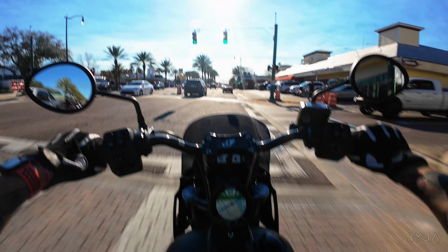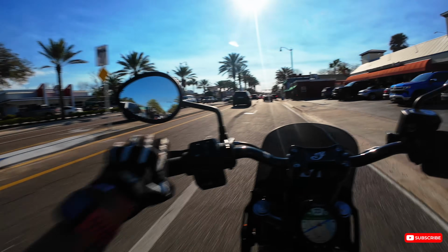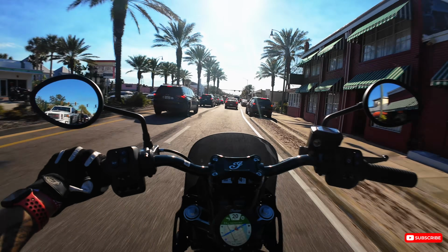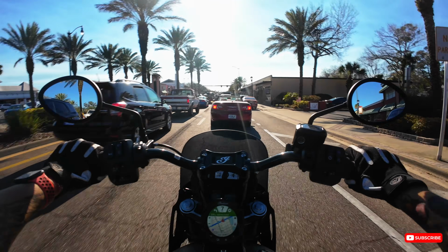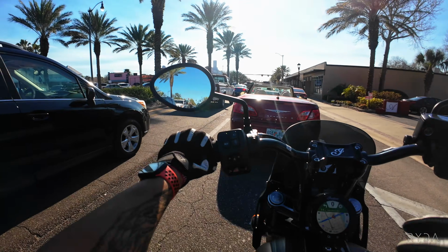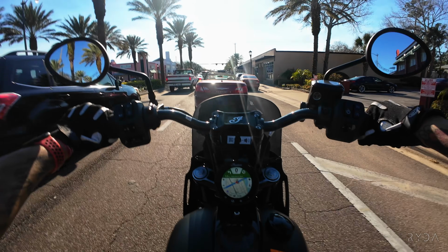The way the power is delivered on this motorcycle is exactly how you would want it to be. And the different modes, because we did go into all of them, suit what they're called. Like the touring mode is nice and smooth. The standard mode is going to give you a mix between the touring and the sport. And the sport mode is balls to the walls.